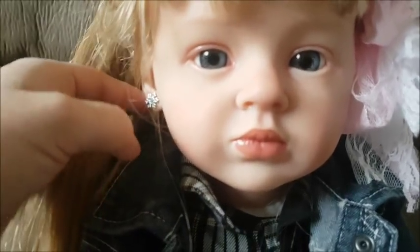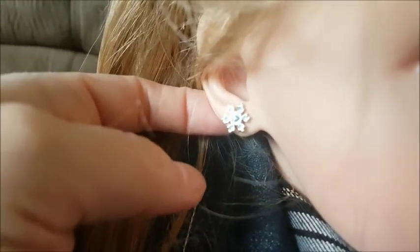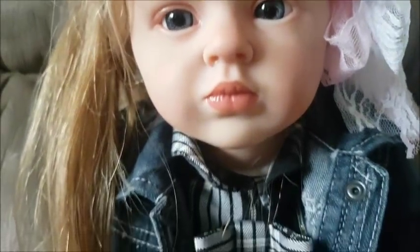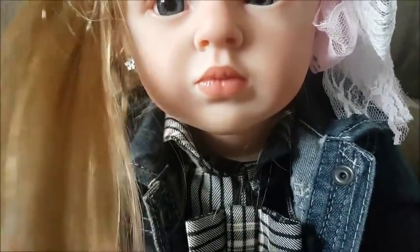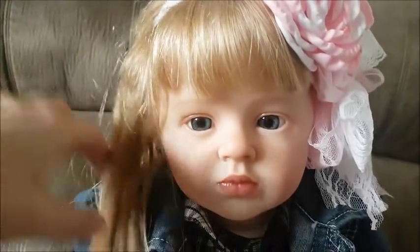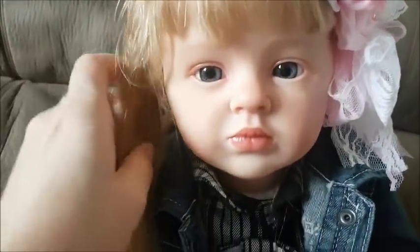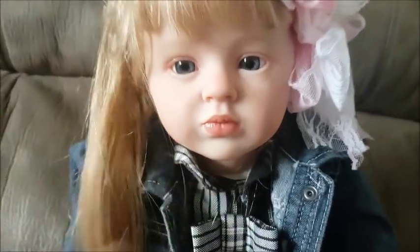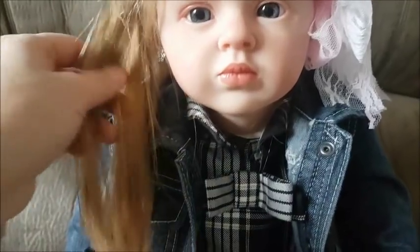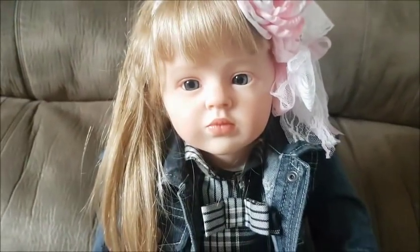She's got snowflake earrings in her ears. So pretty. Hey, Rebecca, you're so pretty. And your hair is, oh my goodness. I don't even know what kind of hair this is, but it's so human-like. Out of all the dolls I own, she definitely has the most beautiful hair.